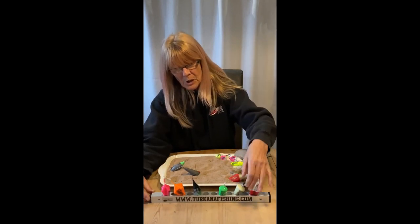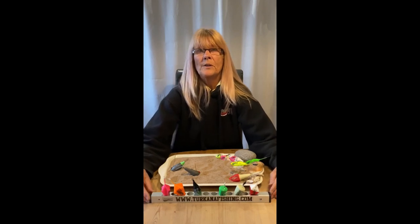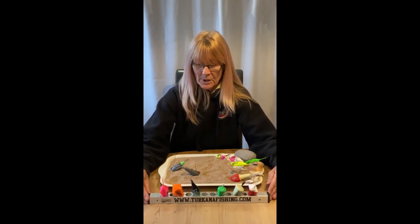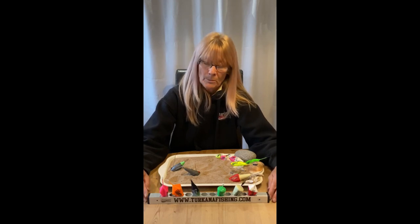Right, so colours, practice with them. Very often one colour will work very well one day and the following day, it just doesn't work, sorry. But practice and change colours and experiment. That's what it's all about. At the end of the day, if we can pull the fish to our rigs, they do a job.